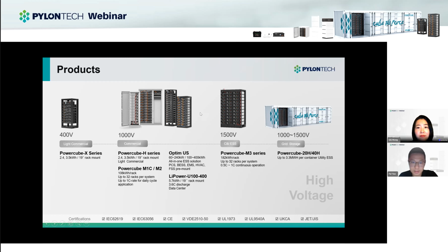And we can also provide over 1500 volt systems for big scale projects like front of meter projects, and also the container system, because Pylontech has the ability to integrate all equipment like batteries, PCS, DC-DC, and also transformer. And if the customer requires, we can act as an equipment provider and supply the battery systems only in a container, and also provide the uniform communication interface for the integrator.